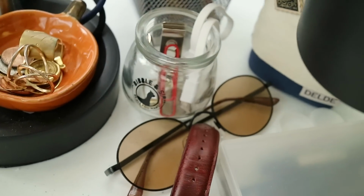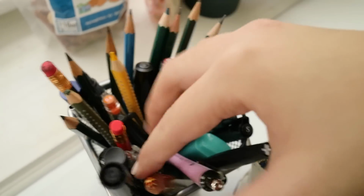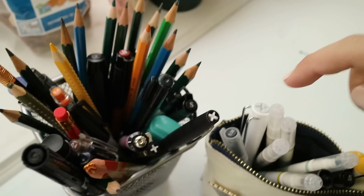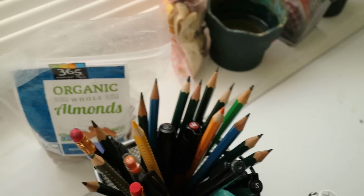I'll show you some of my pens. I don't really have a wide variety, but I have a lot. So these are some of my pens, mostly pencils though, and these are some of the pens that I use a lot, so they're all here, and I'm gonna transfer some of them to the Delde pencil case. I have almonds here when I'm hungry, although I have a bigger stash, which I will not show you, but I have a pantry of sorts here in my room.